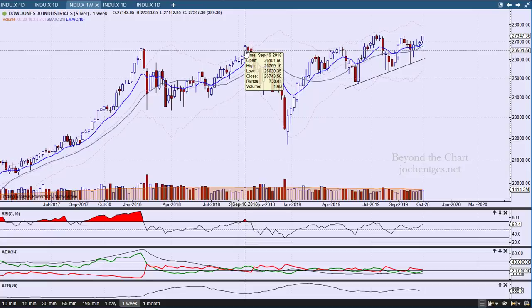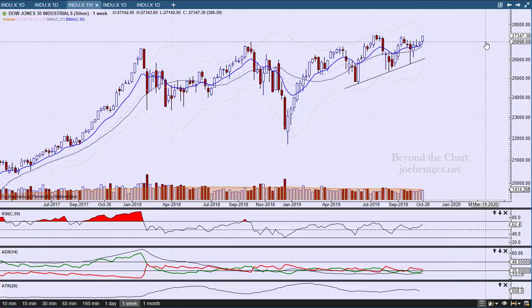Okay, the close of September 2018 was 26,743.50. Here we are, we're up basically about 600 points in a year. So it would be interesting to see, do we continue to push up into here?